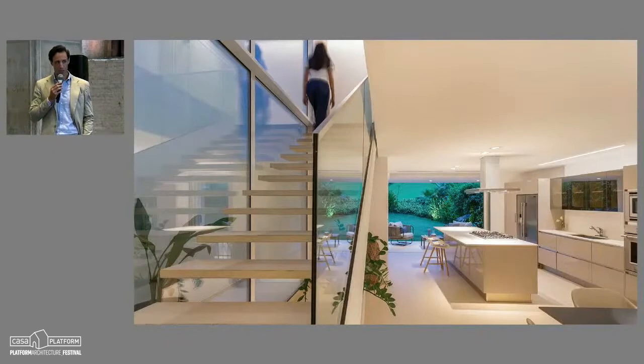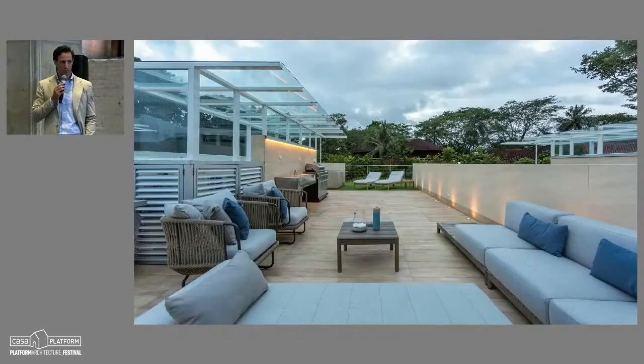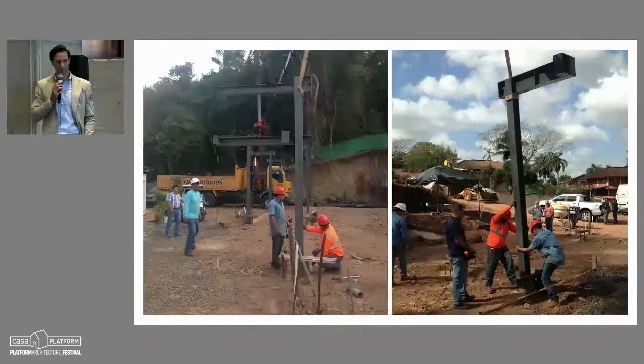This is a picture that shows the staircase and also the relationship between interior and exterior. And you can appreciate how the windows disappear, eliminating the barrier between interior and exterior. So the exterior and the backyard in this case is actually part of the interior and vice versa. This is another picture. This is the rooftop. And here you can appreciate how there is enough space for dining and living.